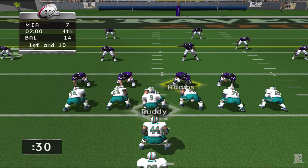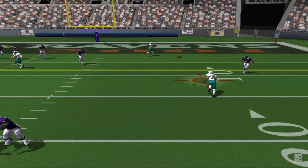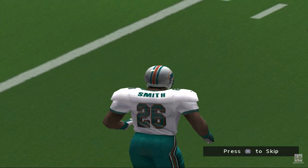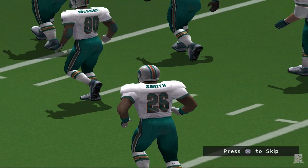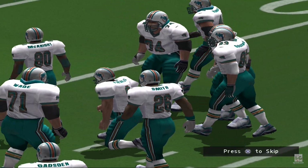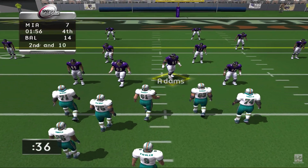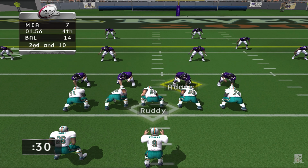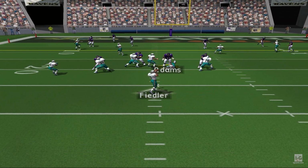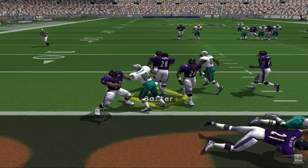Baltimore setting up with 5 DBs this time. Diebler going to the air. Misses his man. It's hard, but the quarterback's got to forget that play and move on. Yeah, Dan, the quarterback just looked a little unsettled there. They're trying to stop the big play here. Going the other way, interception.